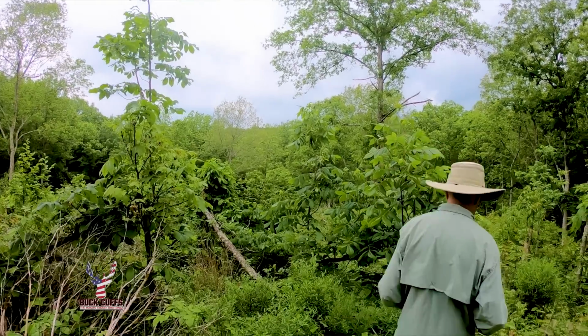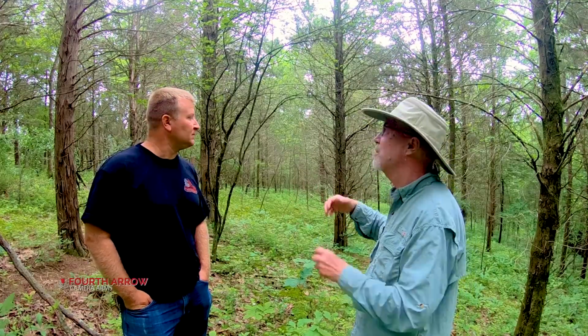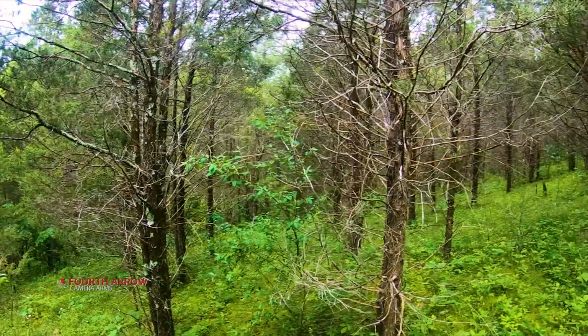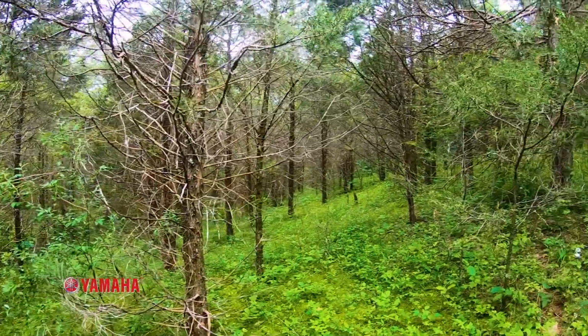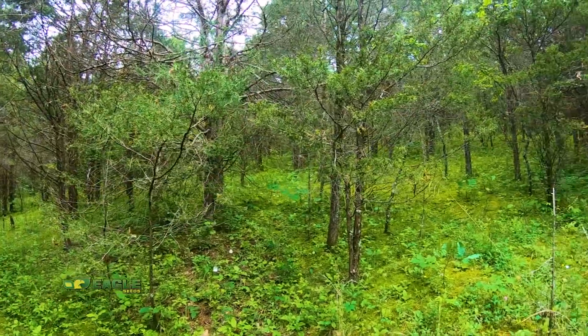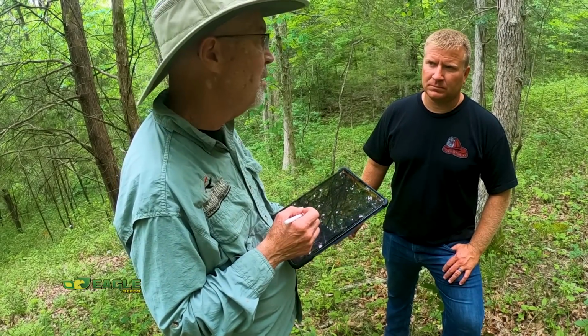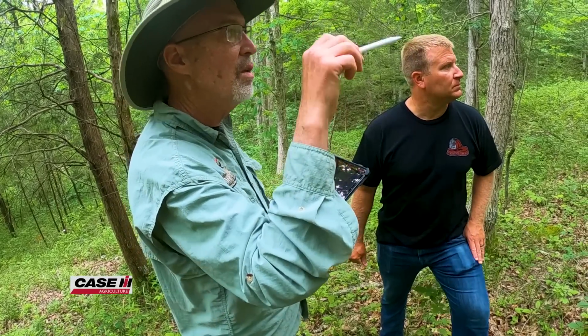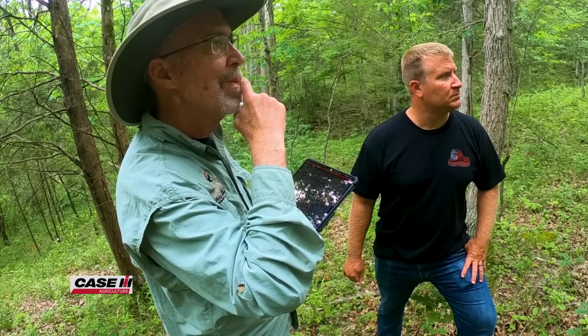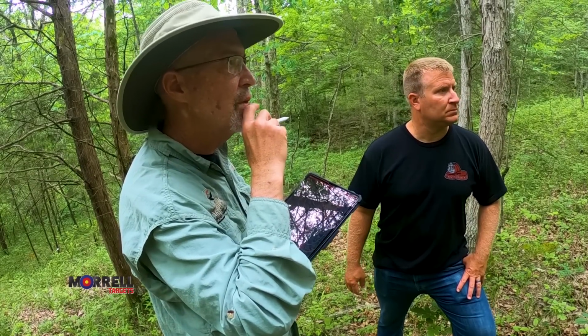Grant recently toured a property in northern Kentucky and assisted Brian Boyers with his timber stand improvement project. There were several stands of eastern red cedars on Brian's property, and those cedars were creating a closed canopy forest. They were shading out the ground and suppressing those native species. I want to kill all the cedars in here and hack and squirt the other stuff and then burn, and this will be deer paradise.